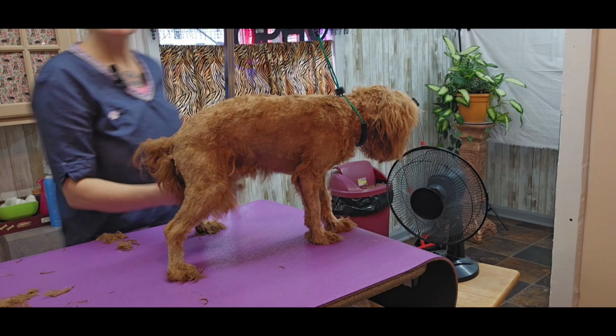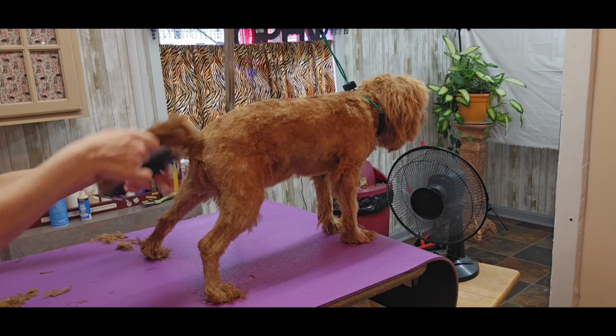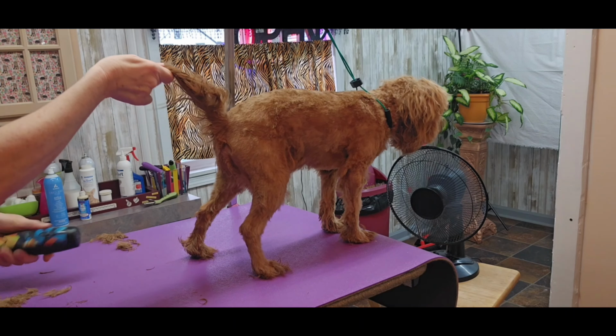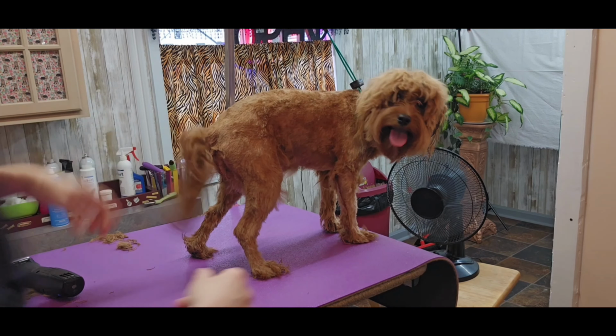I'm going to shave under her tail with a 10 blade so it stays clean back here when she goes to the bathroom. If you can see all that hair, everything grows hair on these dogs.